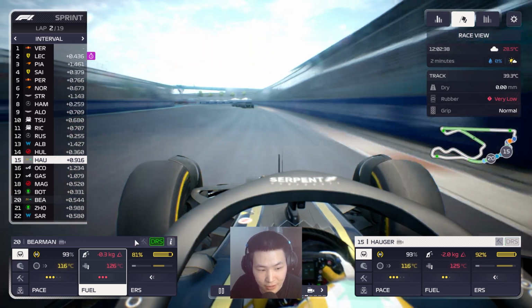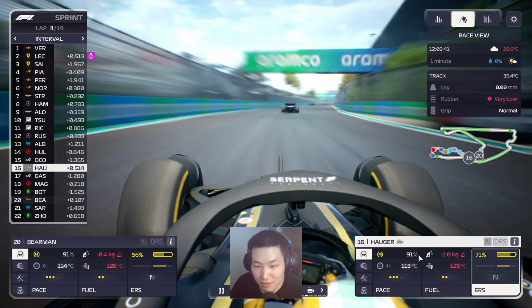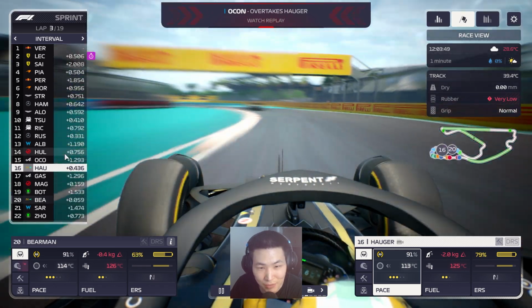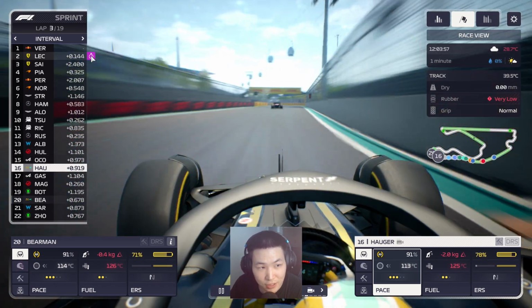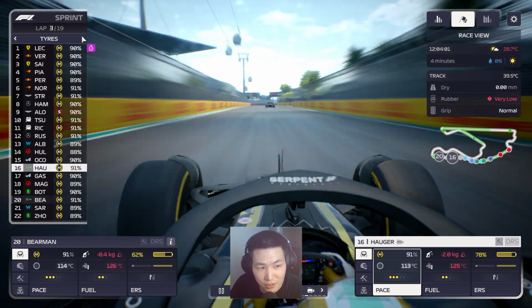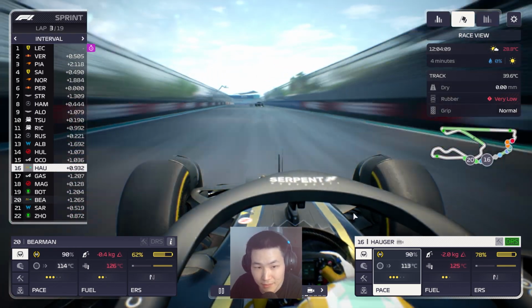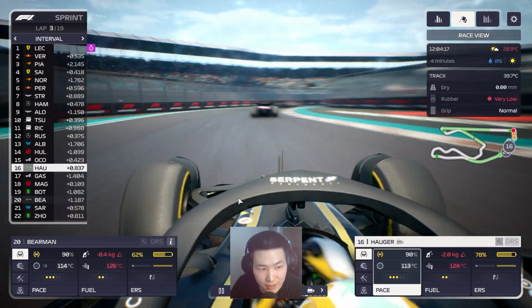Pulling a gap on Ocon. This is huge. Ah, we lost the position to Ocon, just as I was trying to manage everything. Hülkenberg pulled away insanely quickly. These guys are really pushing, aren't they? They're pushing on tires. Well, that's what's happening. But I don't want to do that just yet. I've been pushing lap 1. Just want to maintain pace for a bit.